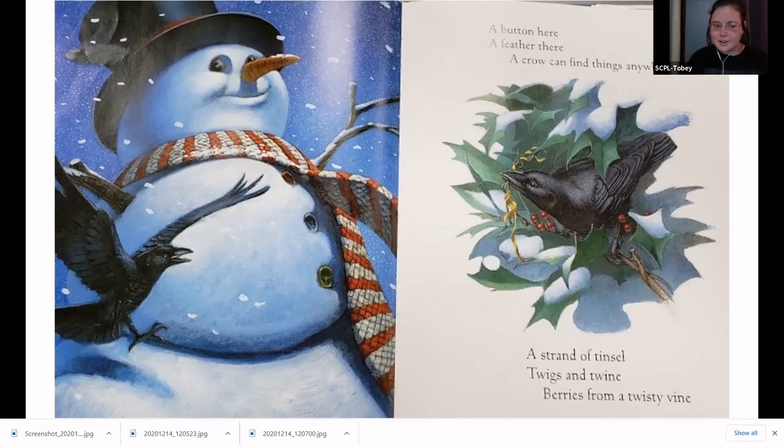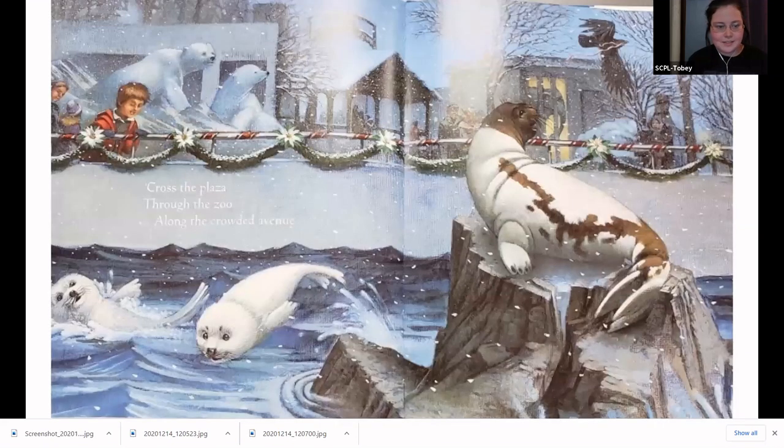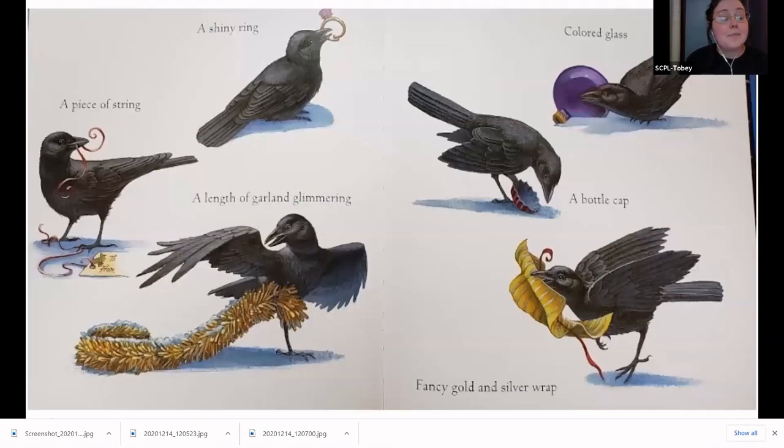A strand of tinsel, twigs and twine, berries from a twisty vine. Where do you think he's going to go with all this stuff? Cross the plaza, through the zoo, along the crowded avenue. Wow, are those seals? And then some polar bears. A shiny ring, a piece of string, a length of garland glimmering, colored glass, a bottle cap, fancy gold and silver wrap.